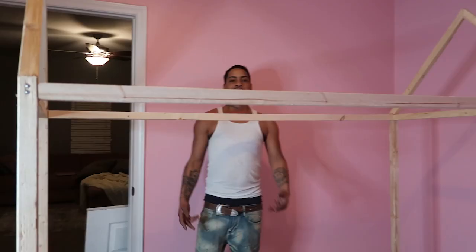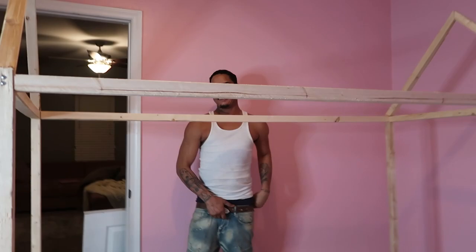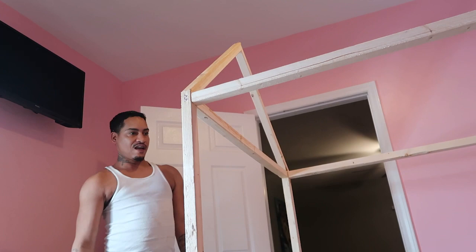Habitat for Humanity. Choo-choo! Alright, hurry up, let's put it together. Like this. Right there, Choo-choo, right there. Daddy built you a house bed. And mommy.